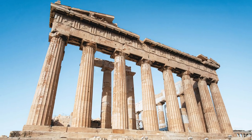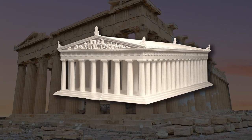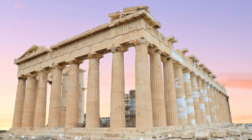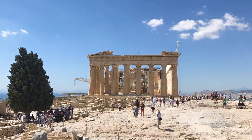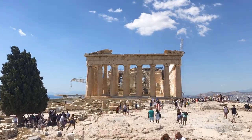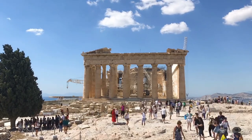However, the crown jewel on the Acropolis was the Parthenon, a rectangular building with tall white columns, made entirely out of marble and completed almost 2,500 years ago in the 5th century BC. But it wasn't the first Parthenon-style temple to have been built here, as an older Parthenon had been destroyed when the Persians attacked the Acropolis in 480 BC.